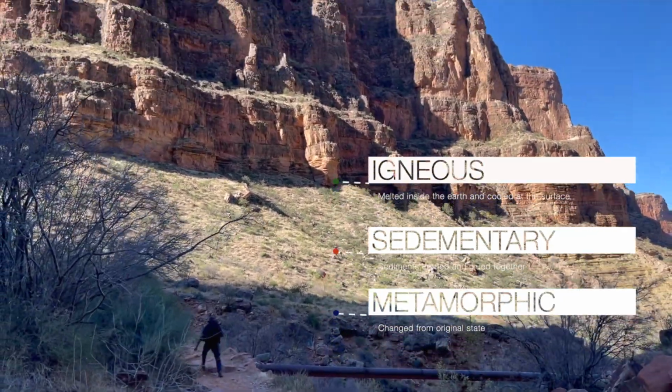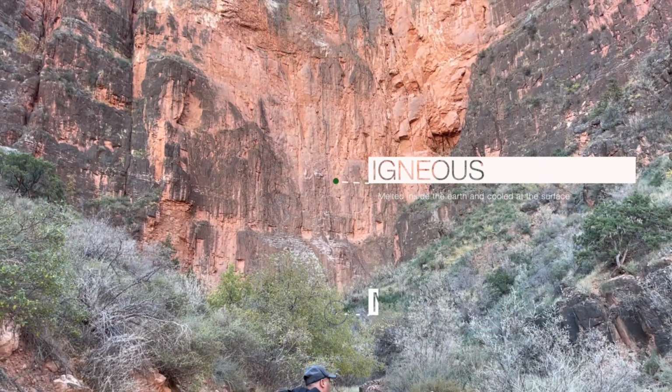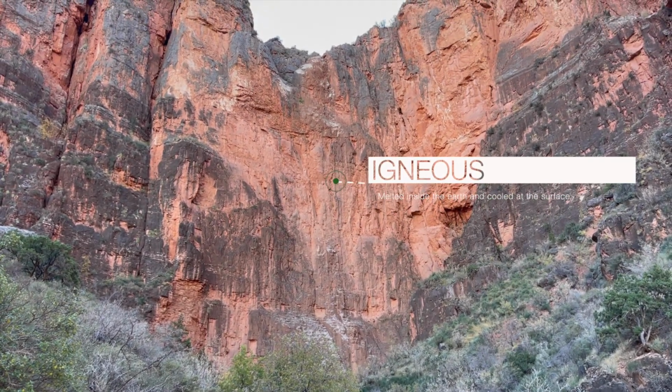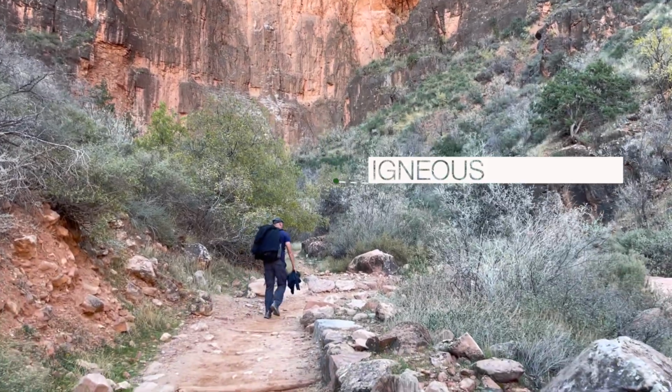It starts with igneous rocks. They're the ones that come from inside the earth, like a volcano or a giant bubble of rock material that just hardens and forms underneath other earth crust.